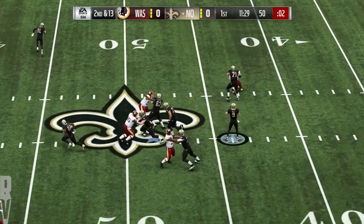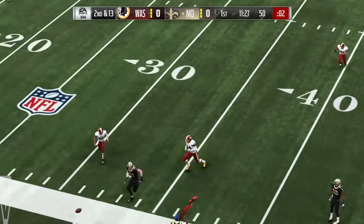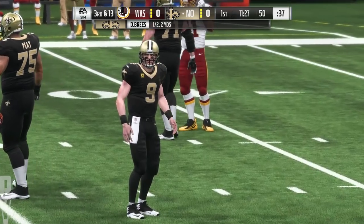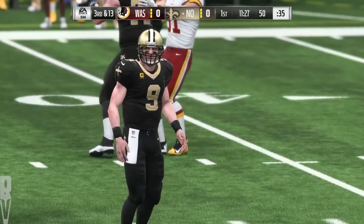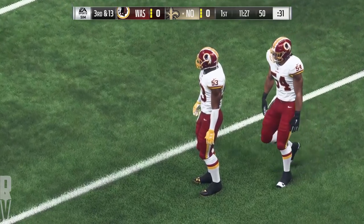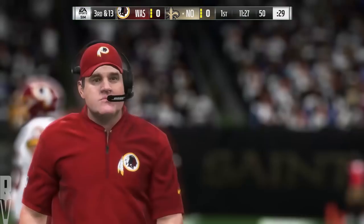From midfield, here's Breeze. Looking left sideline, but it's incomplete. The tight end Josh Hill was the target, and that takes us from 2nd to 3rd down. The turnover put him in great field position. They don't want to squander it with 3rd down coming up.